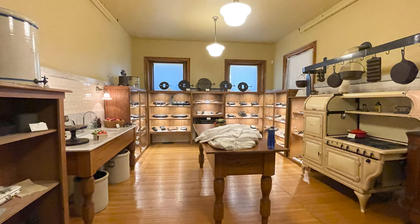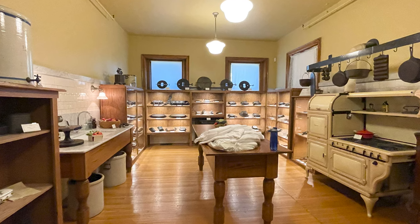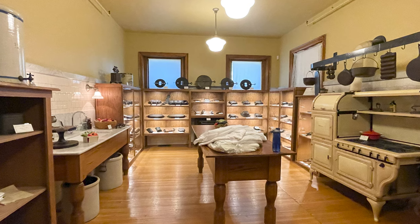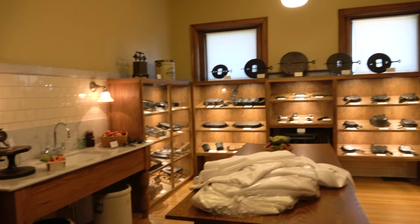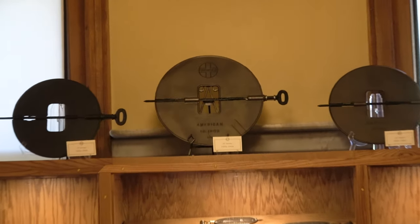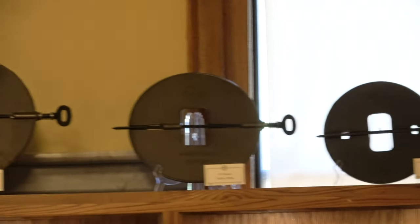And what we have in here now, primarily, is our exhibit of Griswold ironware. As I mentioned earlier, Winifred Griswold, the daughter of the house, married Eli Griswold, and we have about 700 pieces of Griswold iron.